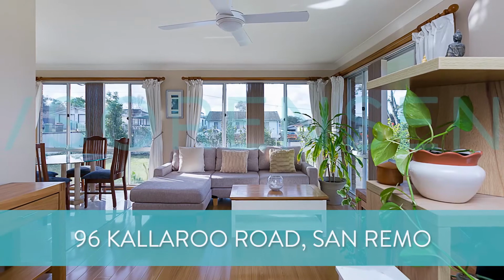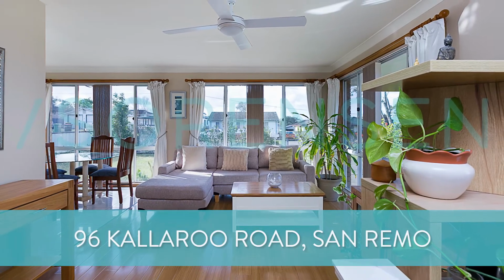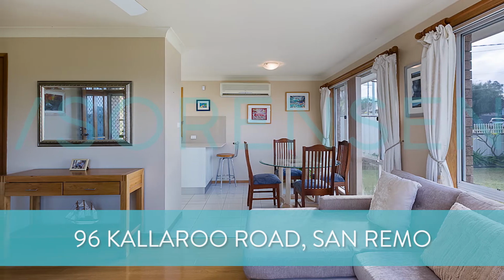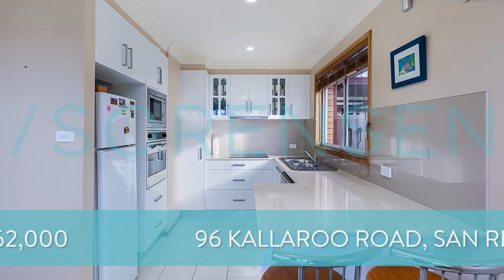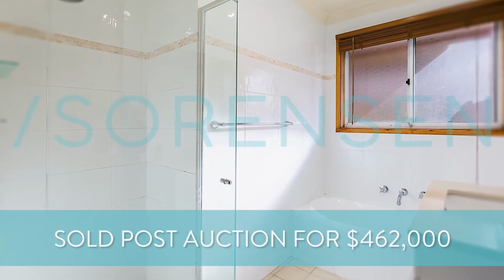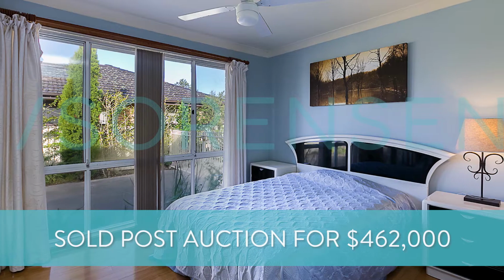Another great property which I'd love to tell you about, number 96 Callaroo Road at San Remo. This is a past client of mine. This is the second home I've sold for this family now. And this was a 3-bedroom renovated brick and tile home. It had a large 2.5 car garage to the rear. And this property actually sold post-auction for $462,000 to another past client.